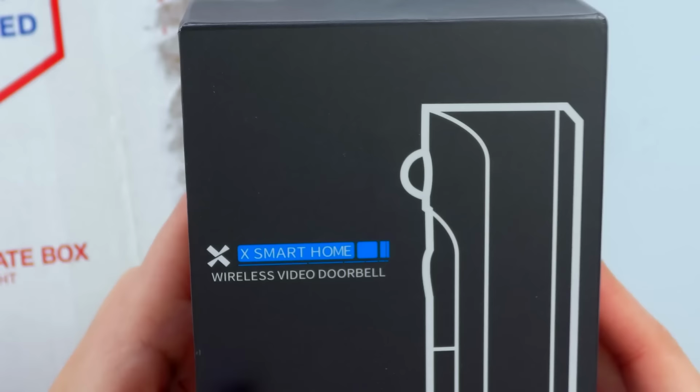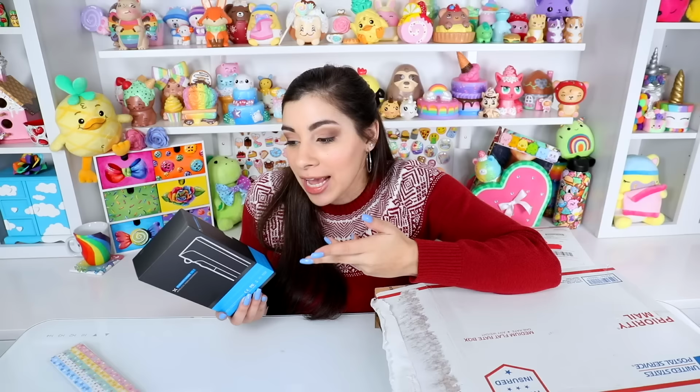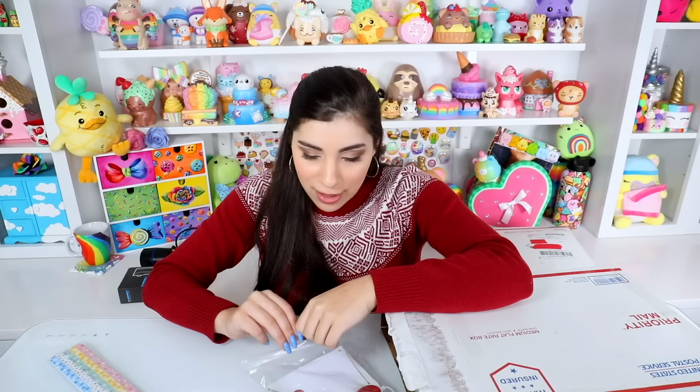Wireless video doorbell. Somebody rings your doorbell and you can see them on video. It's good for security. Great. We already have that. I can't really use it for art either. So, okay, more technology. Cool. What's next? Oh my gosh. Why is it all technology? What is this? It's a wire. I just want cute things.